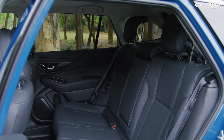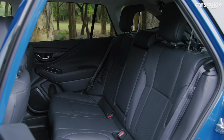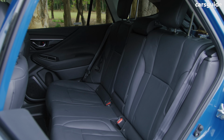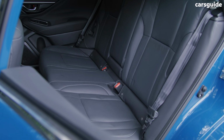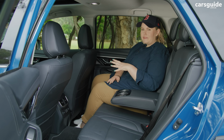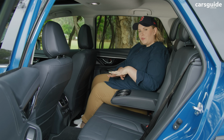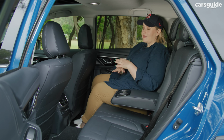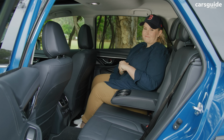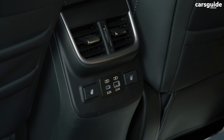Access to the back row is pretty good for an adult, but the footwell does sit quite high, and that means that it does catch your feet occasionally when you get in and out. And my son did grumble a lot this week about how heavy the doors are to operate. Seat comfort though is really good, and taller occupants are going to be very happy with how spacious it is back here.